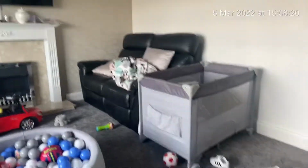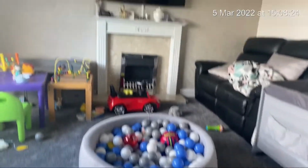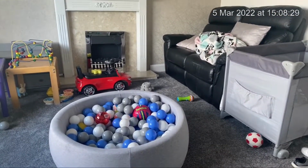You can play in it. His cot's back there because he was just climbing up in the fireplace anyway. But yeah, it looks lovely. It looks nice. I'm looking forward to our new couches. We get them at the beginning of April.